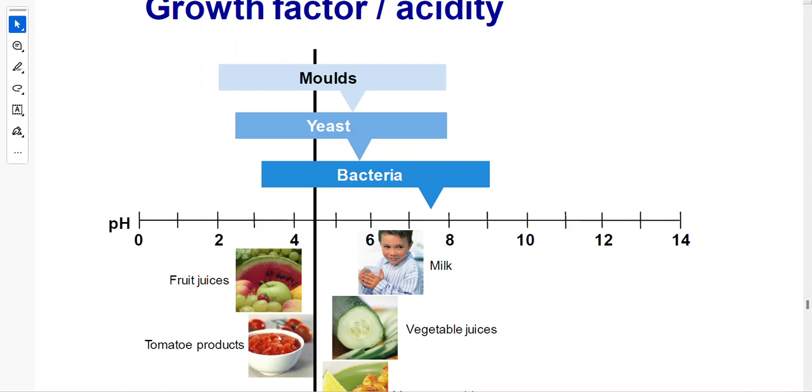pH, you know pH. Actually, I don't know the name of this instrument, but it is used for acidity. See here a fruit juice, here in this area less than 5, from 0 till 4.5. Fruit, tomato products, we use these in our culture as food. This is our normal food, and the fruit juice and the fruit.